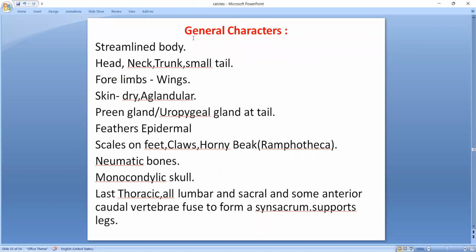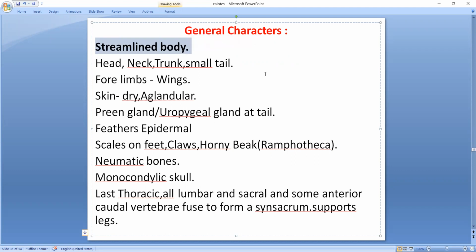So now let's see the general characters. Just like fishes in the water, the body shape, structure, and arrangement of the body parts are streamlined. That means they are arranged in such a way that the birds can easily fly and overcome the friction created by the air. So that is streamlined body. Okay, the body is divisible into head, neck, trunk, and tail, and the size is small when compared with the reptiles. Four limbs are modified into wings. Okay, we all know that.